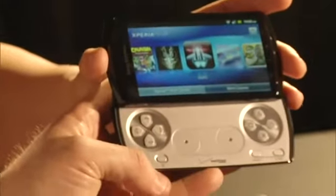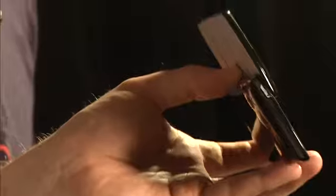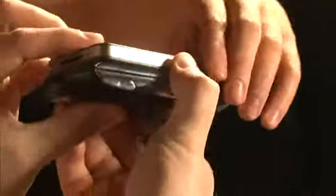Basically, let's talk about what's in the phone, because that's where we always start these things. We're looking at a Qualcomm single-core gigahertz processor, right? Single-core Cortex A8, I assume, with Snapdragon is what they call that. GPU inside. It's relatively thin for a slider, but it's pretty thick compared to an iPhone or something like that. If you look at the physical dimensions, it's pretty thick.